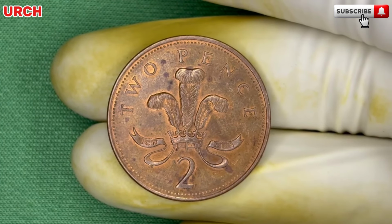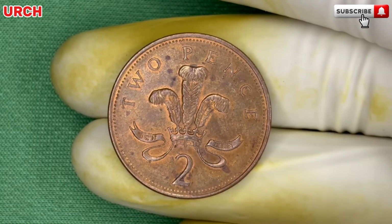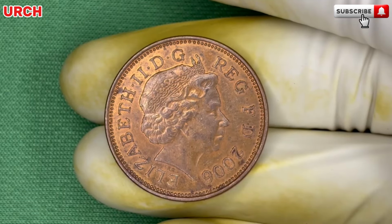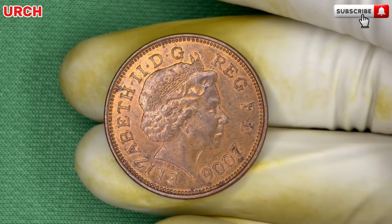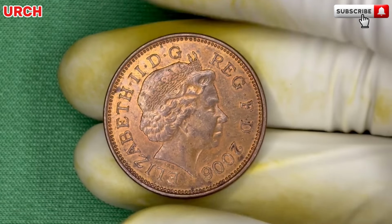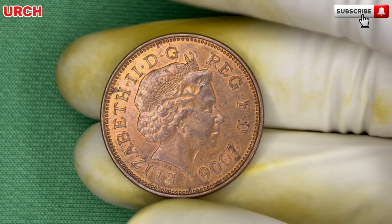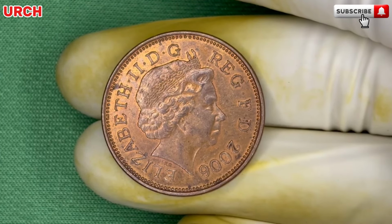All of this has turned the coin into something more than a collectible. It's become a symbol of the unpredictable magic of numismatics. How a simple object that many overlook can transform into a global treasure. People are now viewing these coins not just as artifacts, but as investments, as cultural touchstones, and even as heirlooms to be passed down. And this brings us to the most astonishing part of today's story.